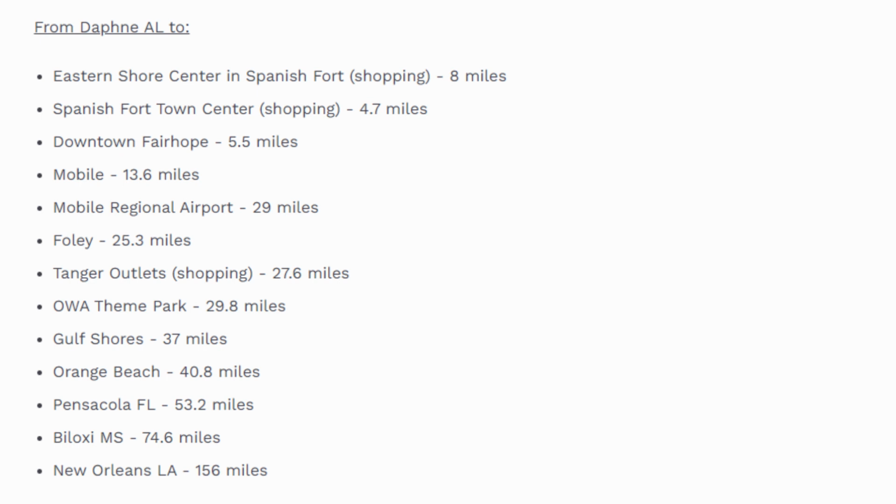OWA Theme Park is one of our biggest, newest attractions in Baldwin County, and that is 29.8 miles away. Gulf Shores is 37 miles away. Orange Beach, 40.8 miles away. Pensacola, we already talked about that. Biloxi, if you want to head up to the casinos out there, 74.6 miles away. And New Orleans, if you want to go to Bourbon Street, hit up all that, get some New Orleans culture in you, that is 156 miles away.